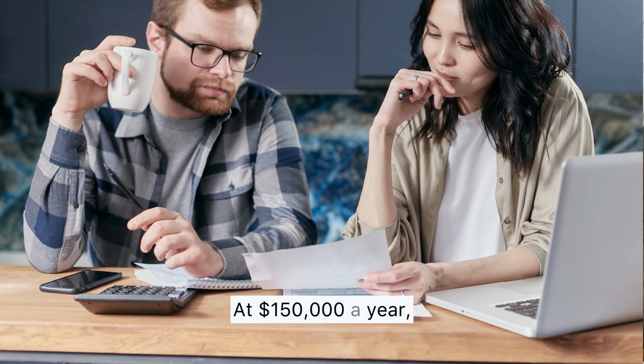At $150,000 a year, gross monthly income is about $12,500. That means a housing target around $3,500 per month. At this level, a lot of people can comfortably own a home, but only if lifestyle inflation hasn't already eaten the rest of their money.